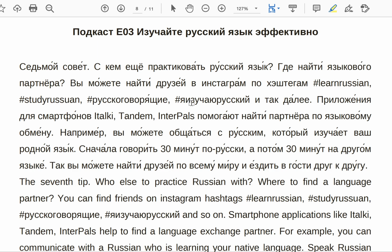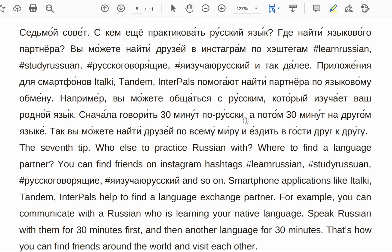Где найти языкового партнера? So we have again this where it looks like the genitive case, but that's actually the accusative case because you're finding a language partner. Вы можете найти друзей. This again looks like the genitive case, but it's actually accusative.